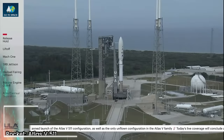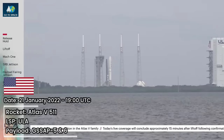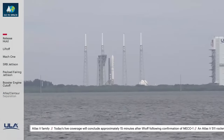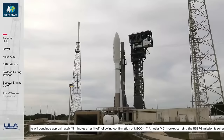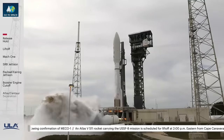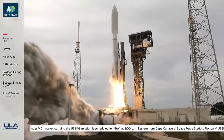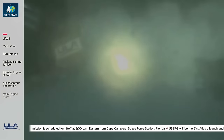Status check. Go Atlas. Go Boost Centaur. Go USSF-8. 10, 9, 8, 7, 6, 5, 4, 3. We have ignition and liftoff. United Launch Alliance Atlas V rocket carrying USSF-8 for the United States Space Force.